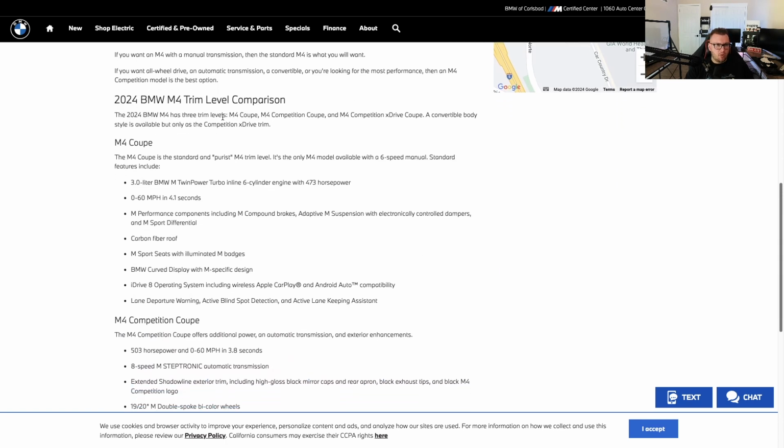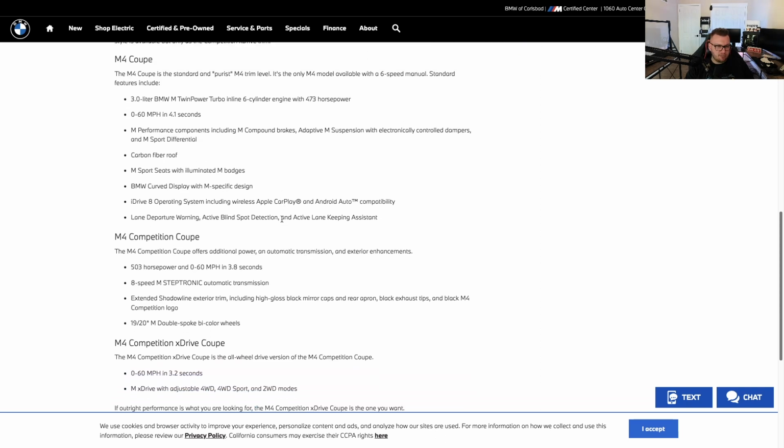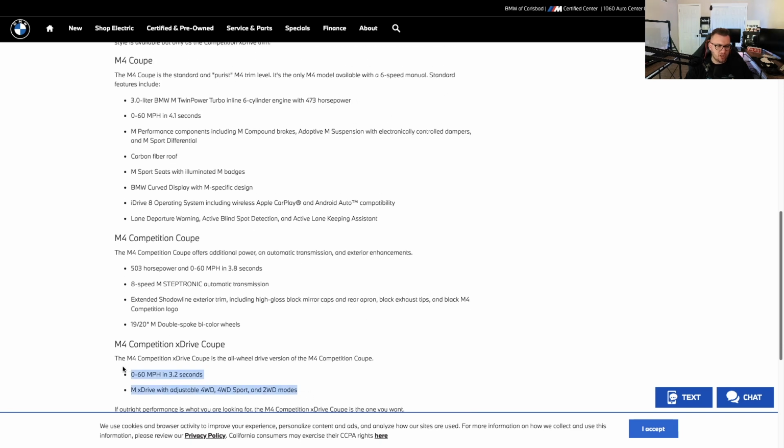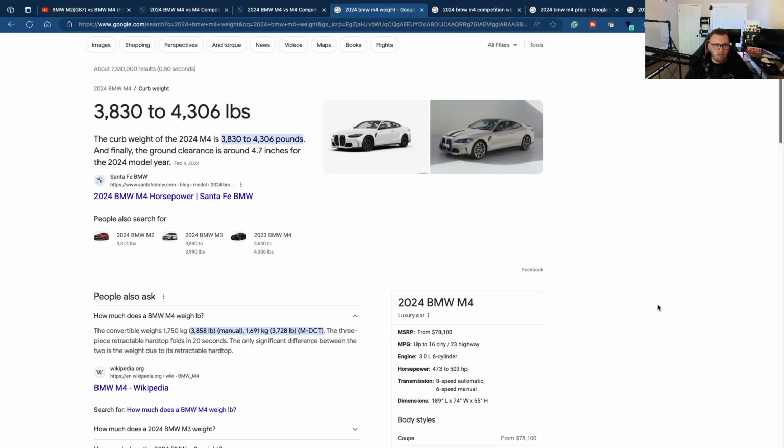Okay. So the trim comparison, right? Again, not too different. You can see here, when they're talking about the M4 Competition, it's literally just two things. It's pretty much the only thing that's different. But of course, X-Drive is all-wheel drive. Non-X-Drive is rear-wheel drive. So that's going to, of course, be a big thing there, right? Now, mine is an M4 Competition X-Drive coupe, and I have the carbon fiber roof as well, so that's pretty cool.